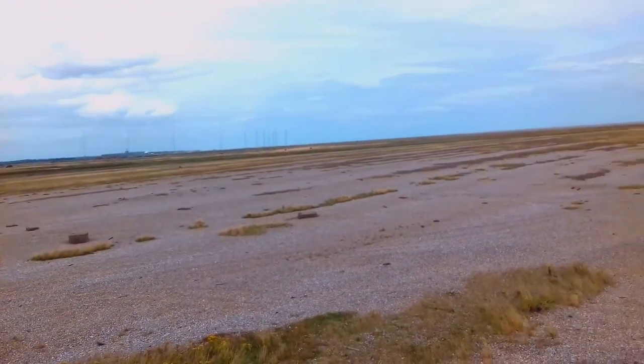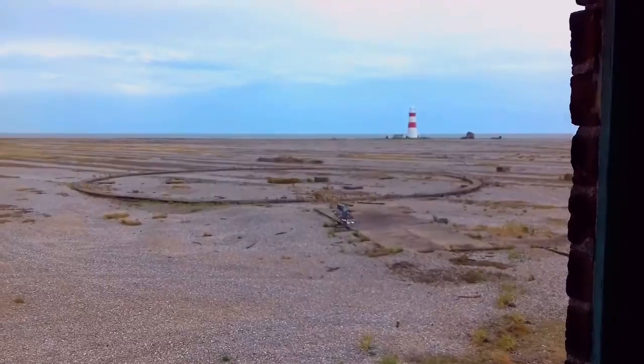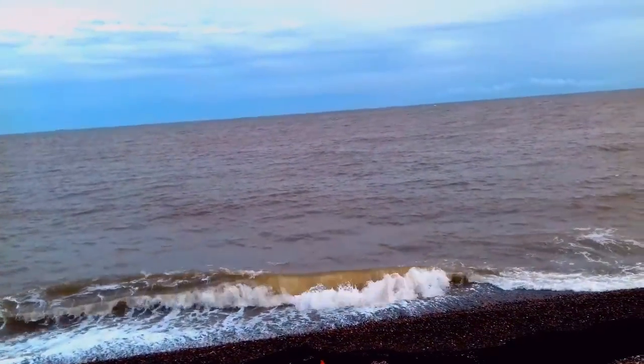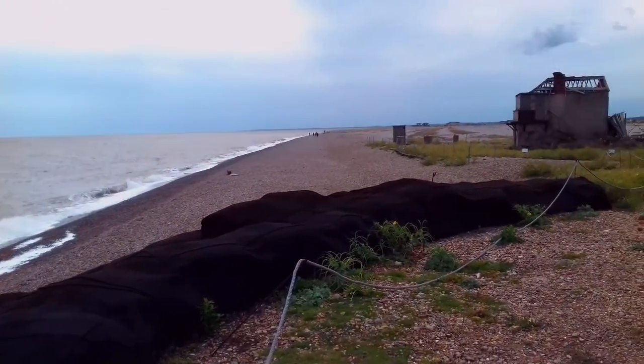Great views. Cobra Mist. I think we're heading to the lighthouse next. To the lighthouse. We're right on the edge of Orford Ness now, and that's the North Sea out in front of us. It's really windy here.